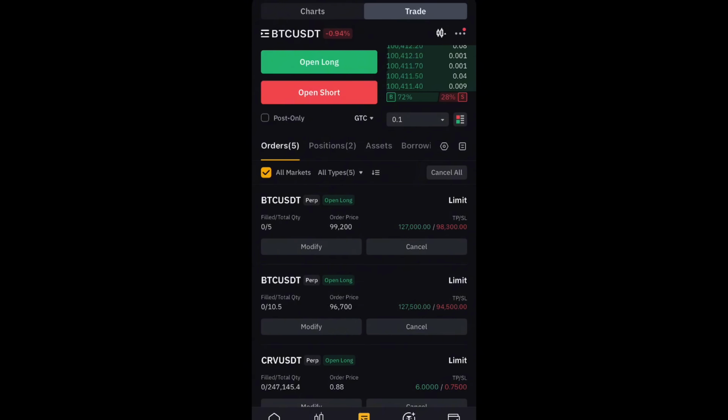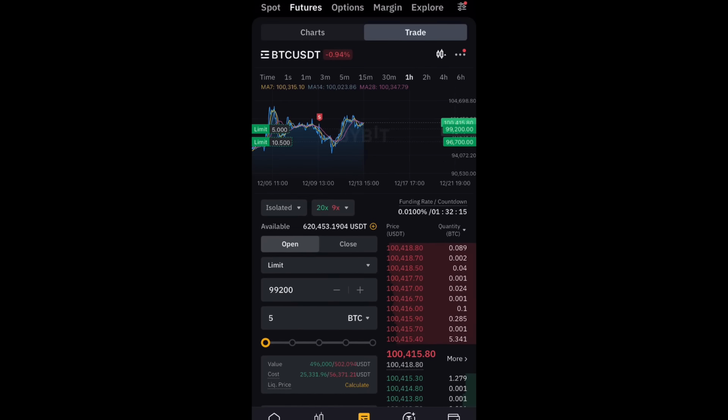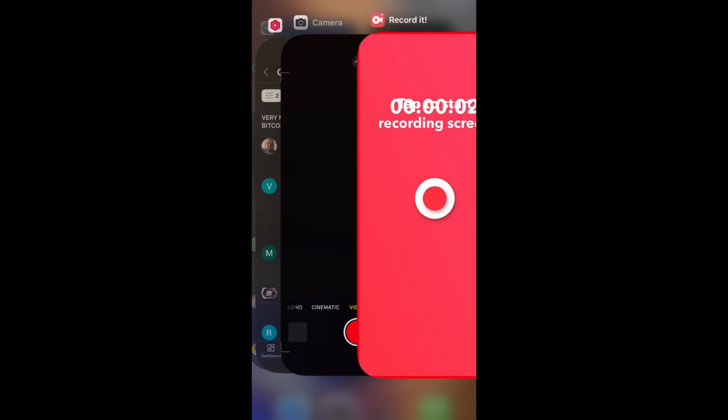But it does look like Bitcoin. So I've got 2 trades on Bitcoin. 10 Bitcoin at 96,700, which is a $1 million trade. And 99,200, it's a 5 Bitcoin trade, which is $500,000. Let's see if Bitcoin pulls back before it pumps.